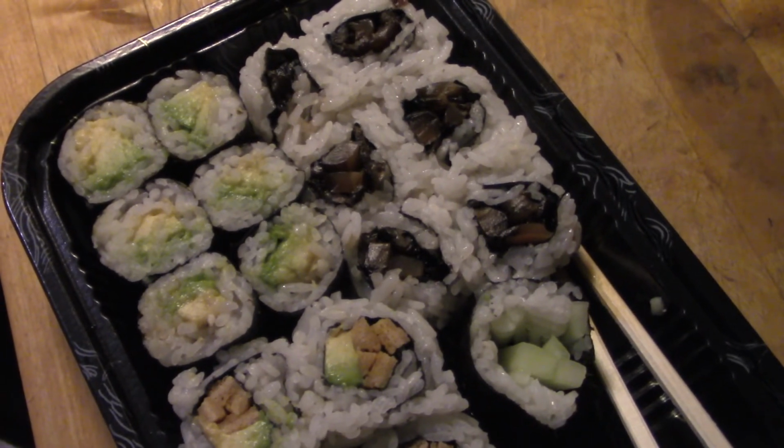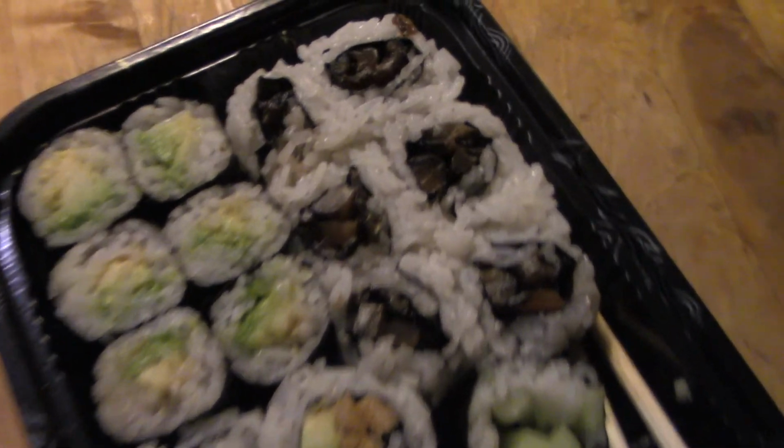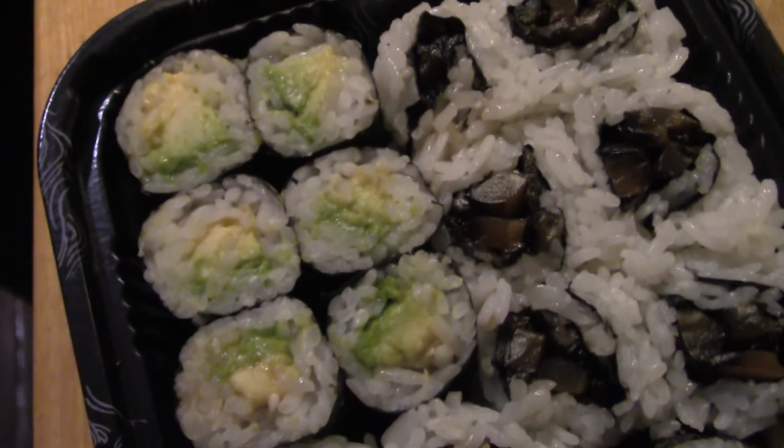And for dinner, I decided to treat myself to some sushi. I was very pleased. There's this place that I go to, and they have vegetarian sushi. I had an avocado roll, a cucumber roll. I had an inari roll, which is tofu skin, which is also called yuba. It's the skin that forms when you cook soy milk. So that's what the yuba is. So it's a byproduct of a whole food, which is fine by me.